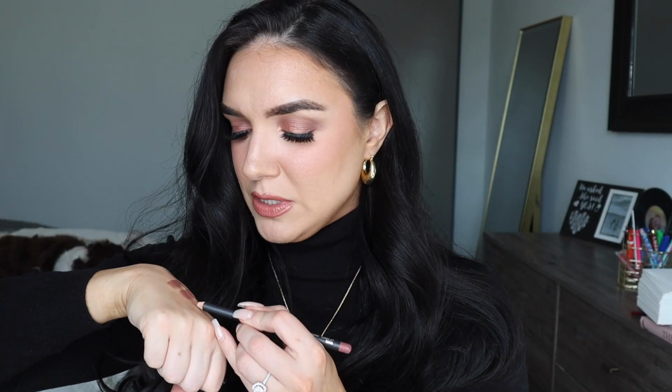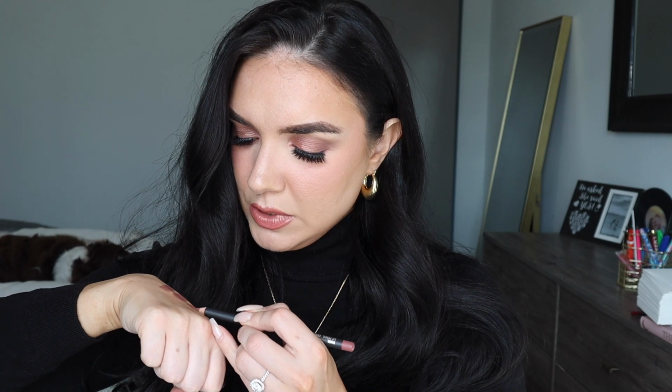When I have a client that doesn't want too much on her lips and she's just like, I like more of a pinky neutral, nothing too bold, and I don't want it to look too different from my natural lips, I'm like, girl, I got you. I'm gonna put Whirl from MAC on your lips right now. So I am just going to go ahead and swatch.